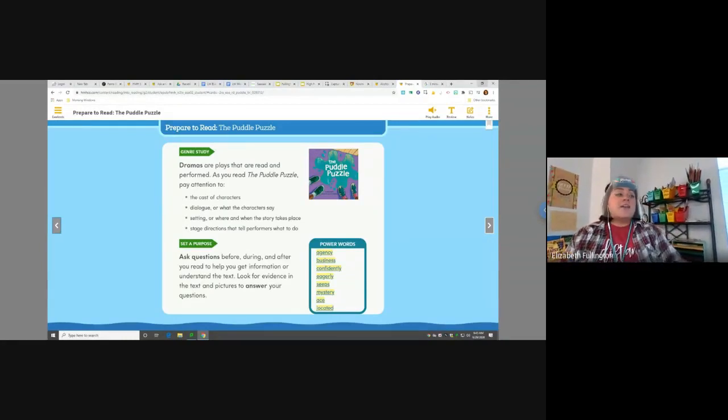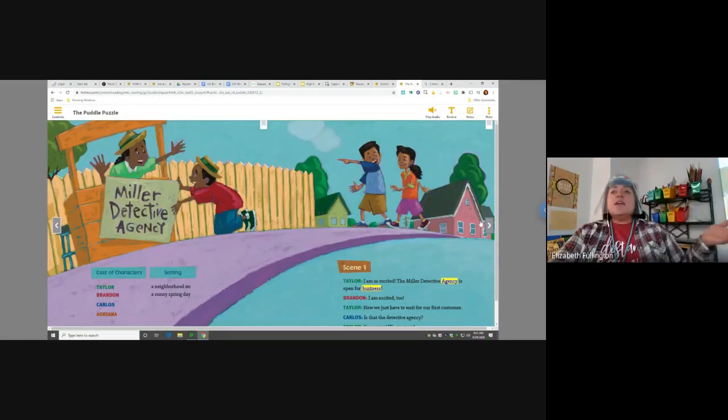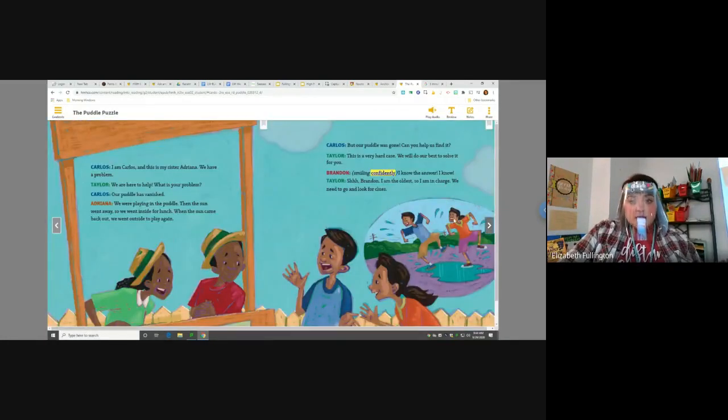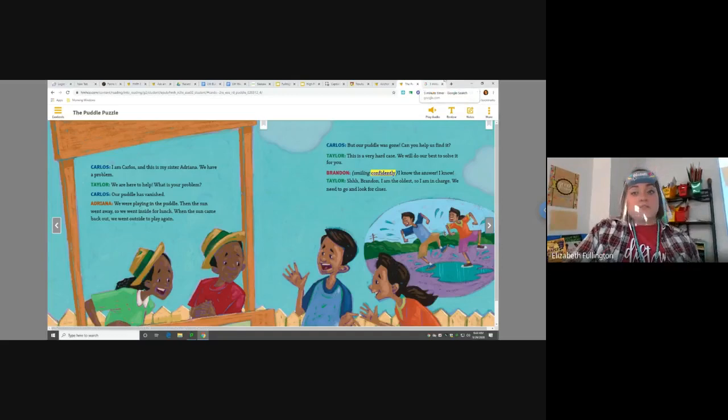So if Emery was playing the character, let's see, what was within the characters? Taylor. If she was playing Taylor, let's look. Does it say anywhere here for directions? No, not this scene. Where would it be? Oh, Brandon. So if Maddox was playing Brandon, do you see what he's supposed to be acting? Smiling confidently. That means he's going to smile and say his line. So it tells the character what the character's supposed to do while he's saying the lines. It's the actions.